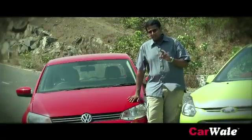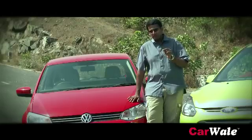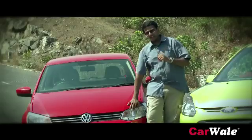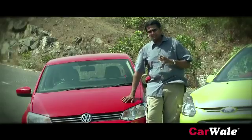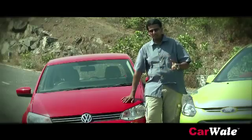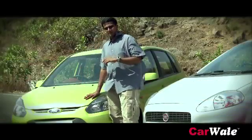However, the Indian Polo has slight differences from the European cars. For example, the headlamps are slightly different, and we get different tail lamps as well. But apart from that, the Polo just looks as striking and as contemporary as it would anywhere else in the world. Now let's take a look at the Ford Figo.